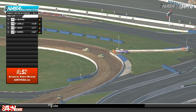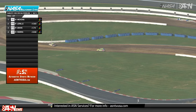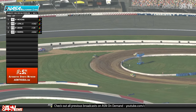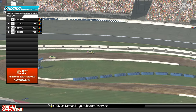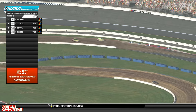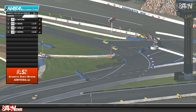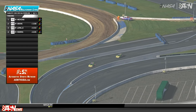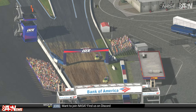Grove in the 472 sees the teammate. What will happen? Laurel off the road. Wickens is going to win this race, but will Matt Grove be able to make the transfer off of turn number 5? Grove with the run off the corner. Will Laurel let him have it? It looks like he will. Final corner, Wickens wins, and Matt Grove benefits from his teammate's issue to transfer.